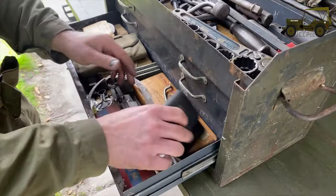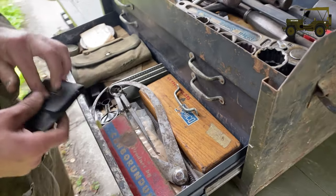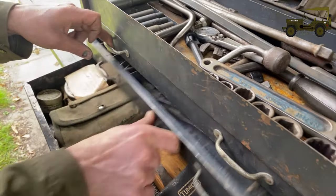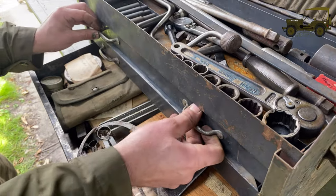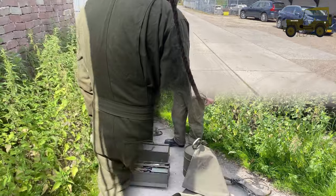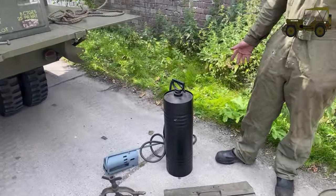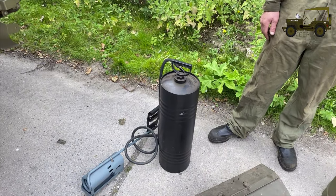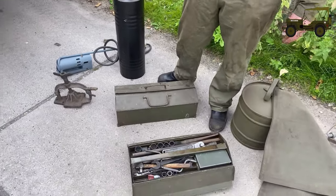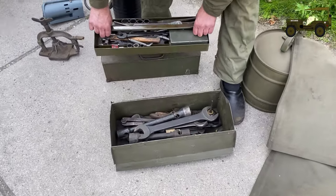Some measuring tools, calipers, inside tools, screwdrivers, hand tools, wrenches. Now this is a gasoline burner. I guess to heat up parts to make them loose or something. Yeah, like a modern propane torch. Exactly. These boxes are filled with hand tools, like you see here.